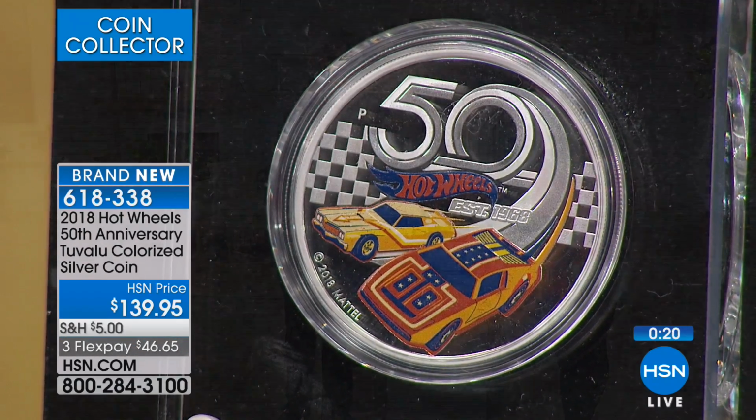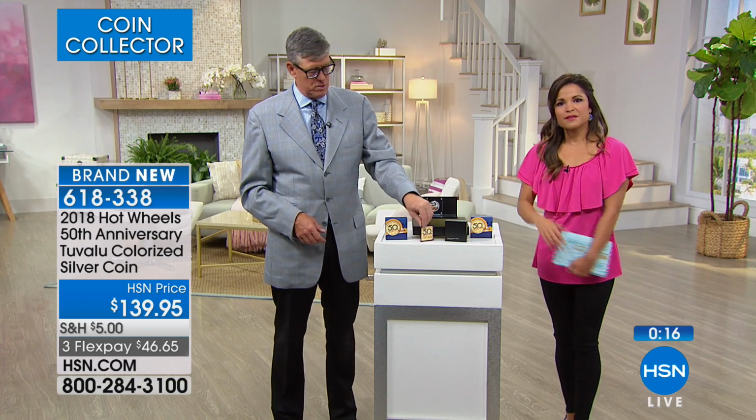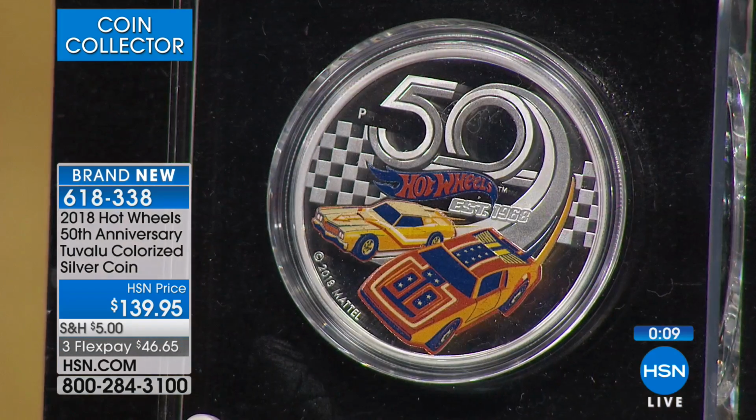Just remember, only solid silver. Only 5,000 coins for worldwide distribution, each certificate of authenticity individually numbered to ensure its place within the limited edition. 5,000 coins is not a lot when you consider that so many of us resonate with Hot Wheels.